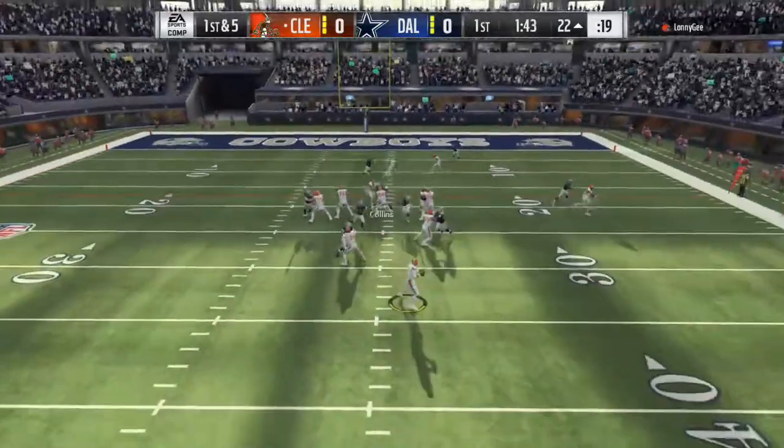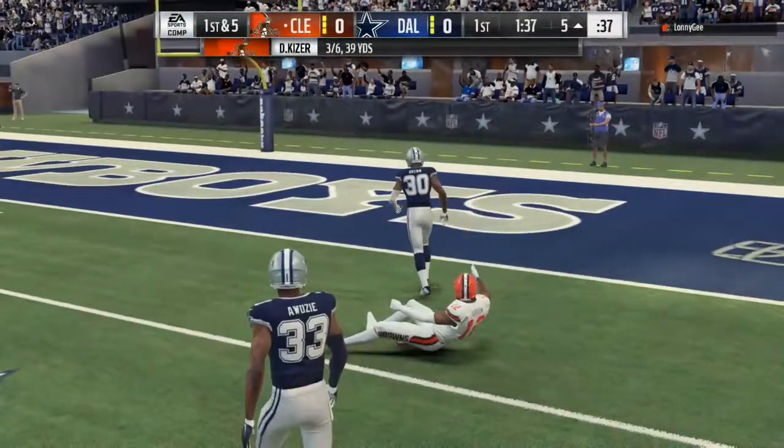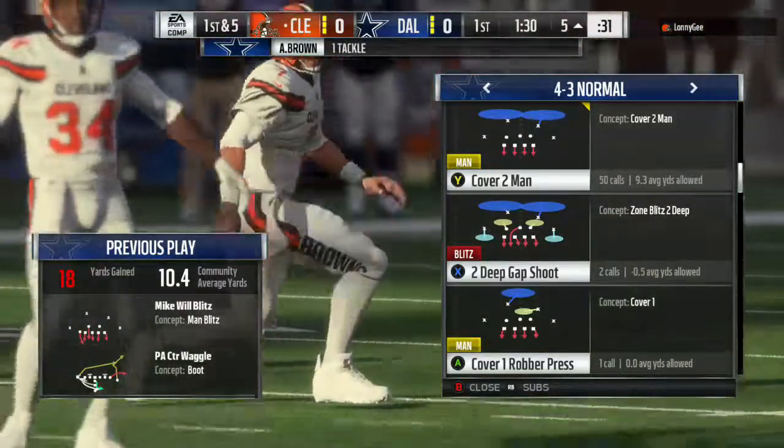Now a play fake here on first down. And able to get him down, but he does reach the 5. The Browns passing game finding its stride. They've got another first down. Pretty solid start for the rookie here on this first drive, Charles.